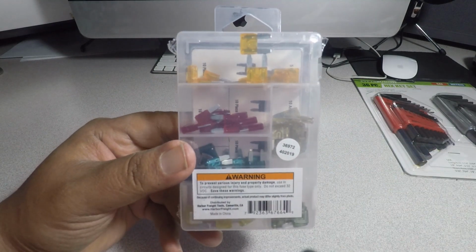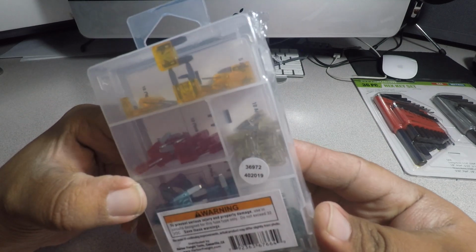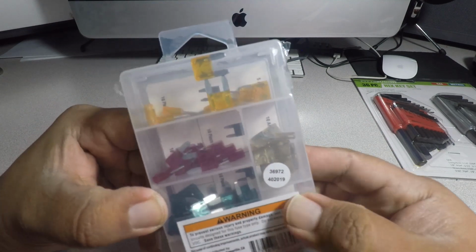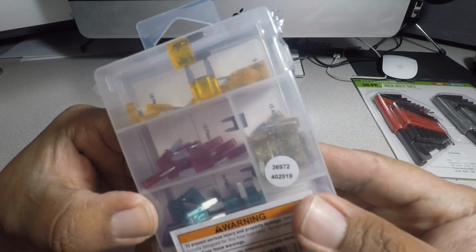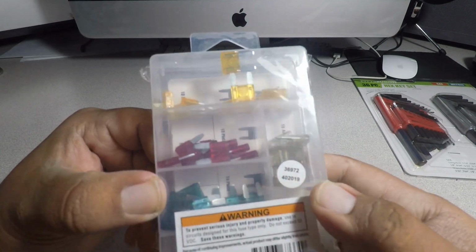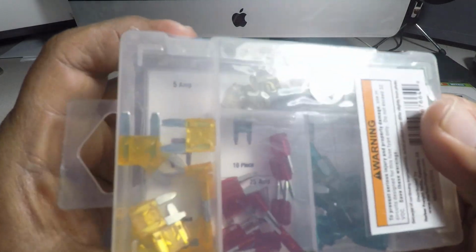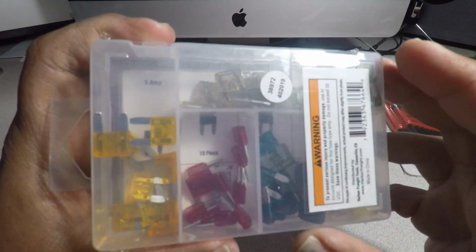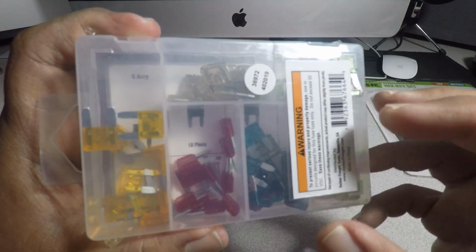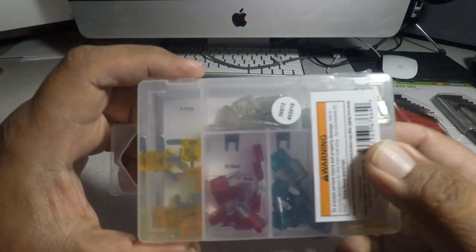That is the back. Item number, let's see here, we got an item number in this thing. Maybe this 36972 or 402019, and it tells you right there which one's what. Tells you 10 pieces there if you see the back. And these are the little ones. I know the modern cars have the little ones, the older cars have the bigger ones. These are the small ones. As you guys can see there, my fingers right there, so pretty small.